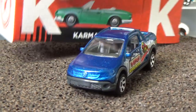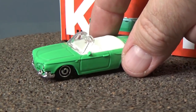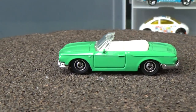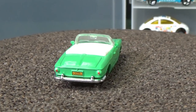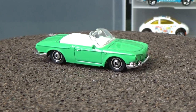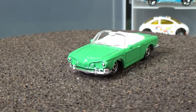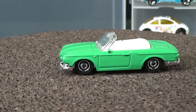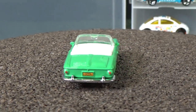Okay, here's that Karmann Ghia. It was in singles, but it was also in that learning blocks, as boxes I was saying. Oh, learning blocks. If you're not aware of that, I will put a link at the end of the video. So that Karmann Ghia right there, that is the Type 14 Karmann Ghia convertible, 1969.